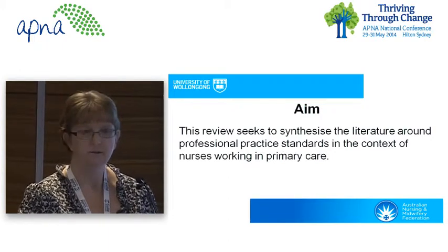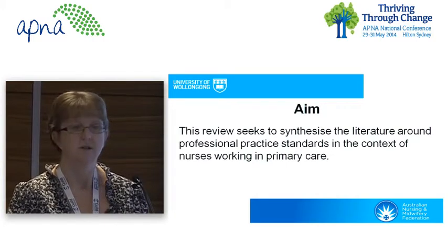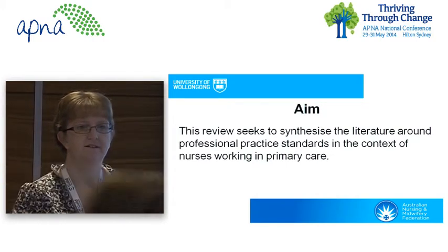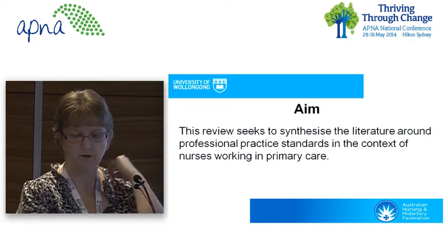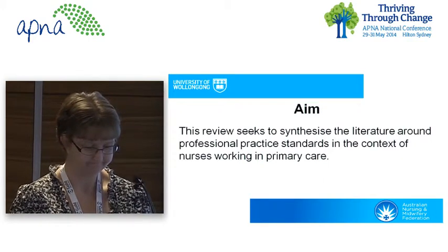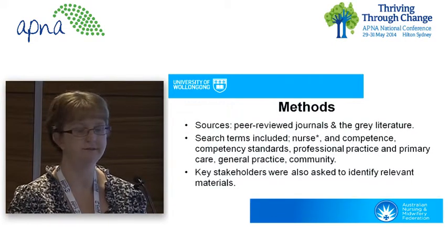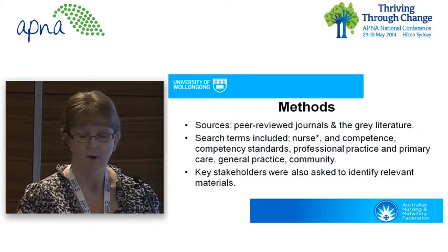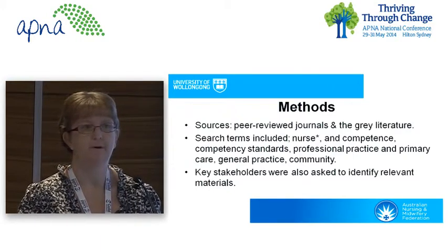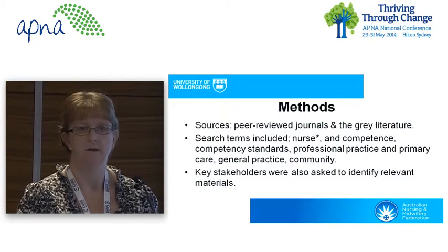So the part of the project we're looking at today is the literature review that underpins the project. We wanted to look at what the professional practice standards were around the world, to see what other people are doing in the primary care space. We looked at peer-reviewed journals, we looked at the grey literature, and we also asked people to identify different resources or different documents they might be aware of.